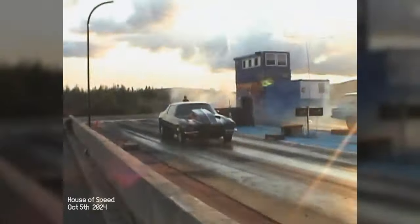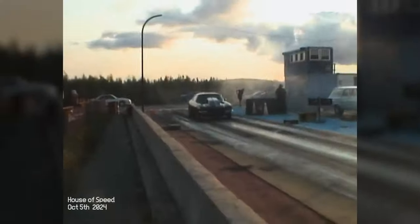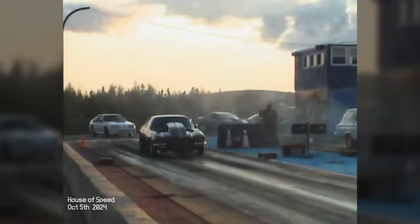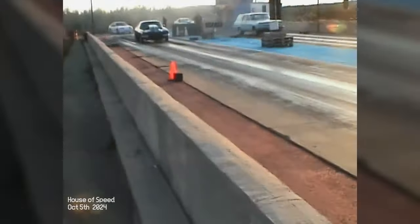In his 1965 Plymouth Belvedere in that left lane, up against Mike Power in his 1970 Camaro CS. 793 is the dial in on the left, 560 the dial in on the right. Let's get him stacked and racked and ready to rock and roll.